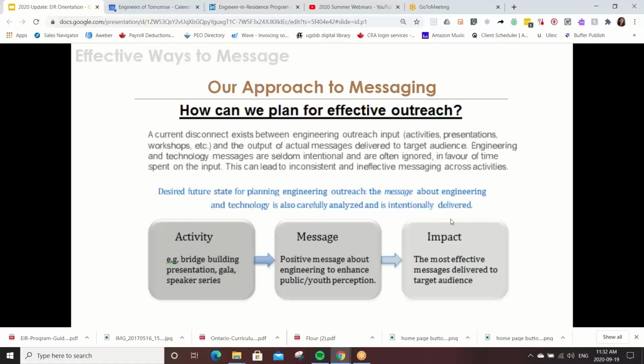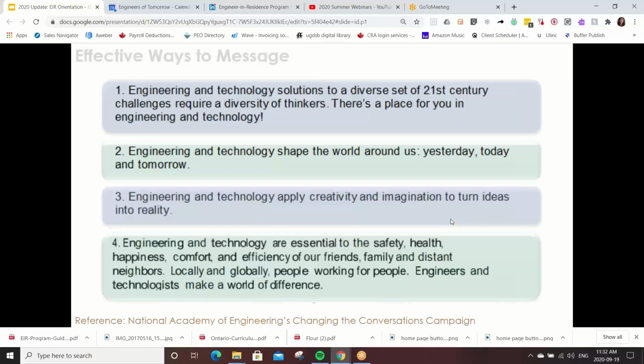And so it's really a simple formula. If we take an activity and we add a message that's a positive message about engineering, it will enhance the public perception or the youth perception of whoever we're talking to, then we're going to have the desired impact. Pretty simple, right? So what are the messages that worked?